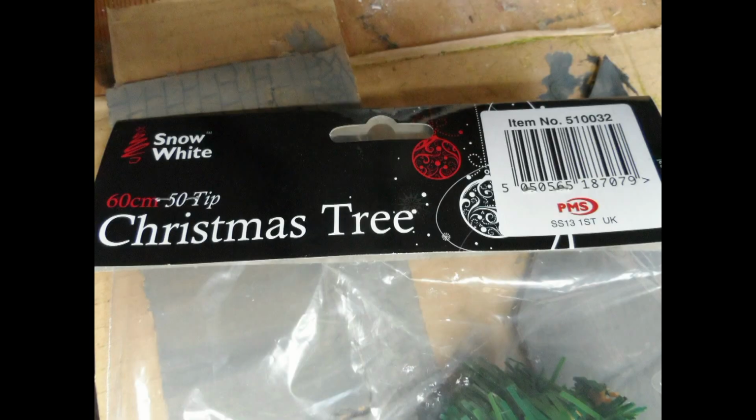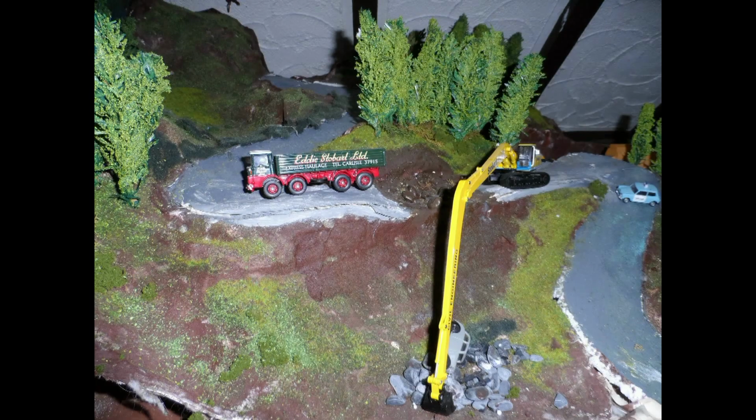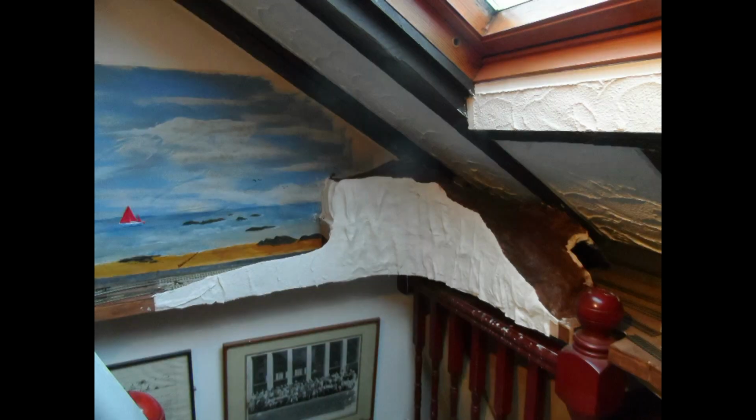I also wanted some quick, cheap conifer trees for part of the layout, so I bought this very cheap Christmas tree with 50 tips, and cut them off, sprinkle them with a bit of leaf from Scenics, and there they are at the back of the layout, so they look fine from there. Next is the White Cliffs of Dover, which I did in a very similar manner with plaster of Paris and tumble dryer fluff. And when I build the lighthouse, I'll try and show you how I went about that.